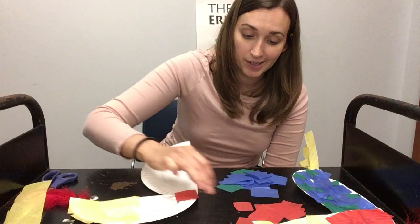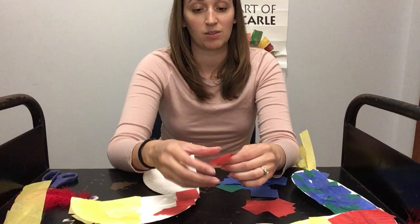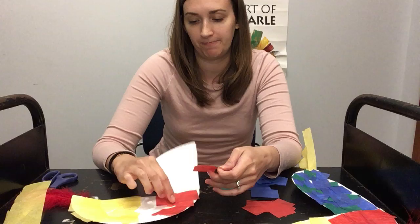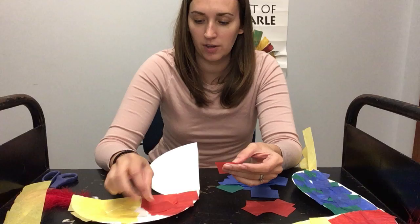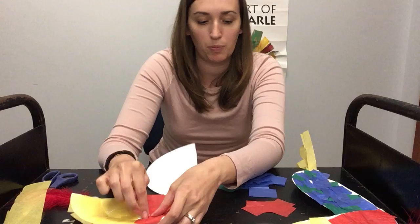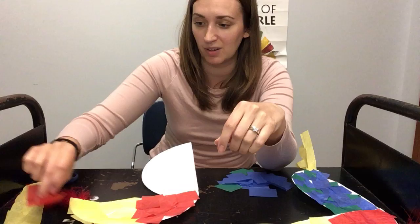Again, there doesn't have to be any kind of technique to this. You just want to cover it so it looks like he's got feathers. And if it's hanging off the end a little bit, that's okay. You don't want it to look too neat, because otherwise it won't really look as cool as the sample came out. So you want to put your tissue paper on just in a random order, and the squares can be pointed in different directions. You can overlap with your beak a little bit. And as you can see, I have a few pieces of red left over that I'm probably not going to use, because that's all filled in now.